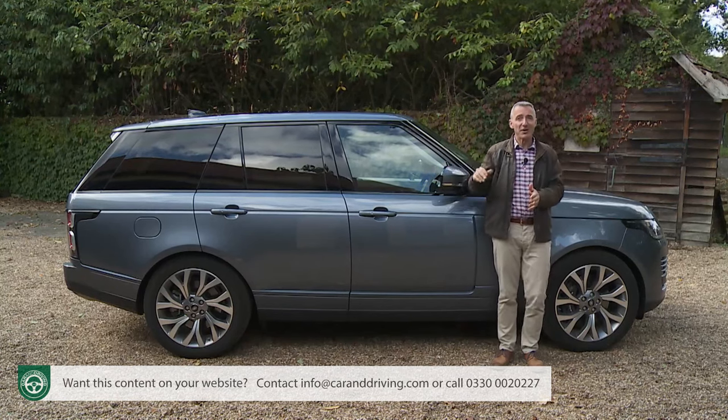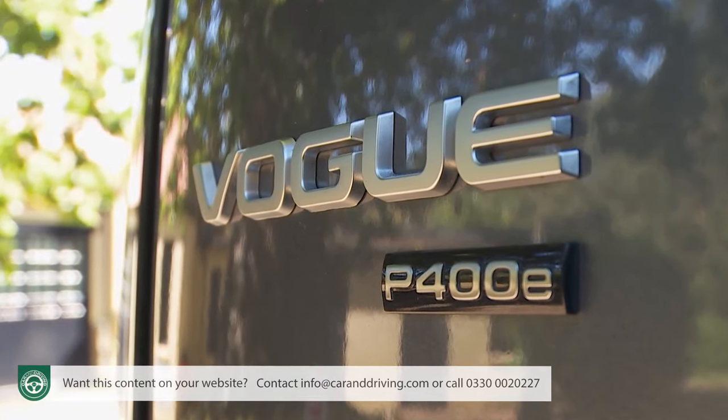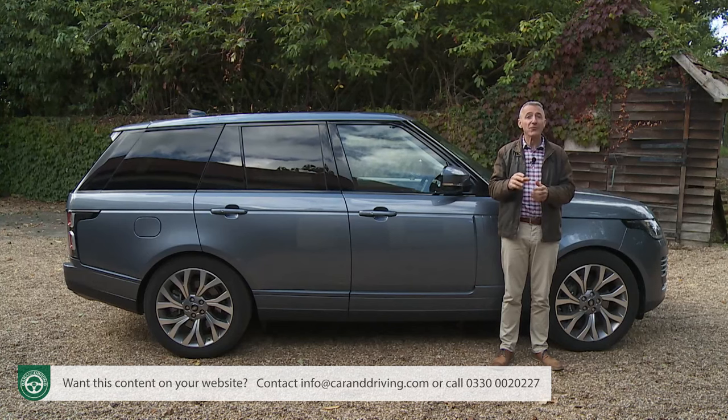Now, if you like the sound of these three systems, but you're buying into the lineup at one of the two Vogue trim levels, then you can add them into your car by paying extra for the optional Drive Pro pack.